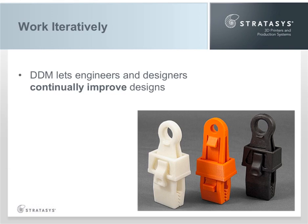Working iteratively is another great value of DDM. By removing the tooling costs and the cycle time to produce tooling, DDM provides engineers and their designers the freedom and opportunity to continually improve their design. Even after the parts are in production, changes can still be integrated without the cost of new tooling modifications.